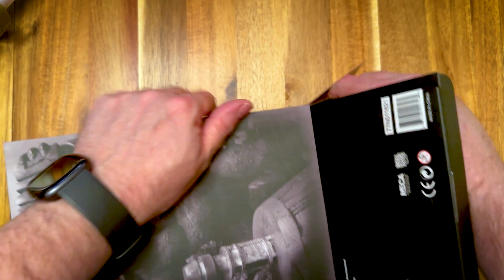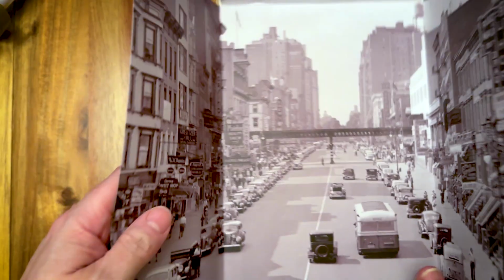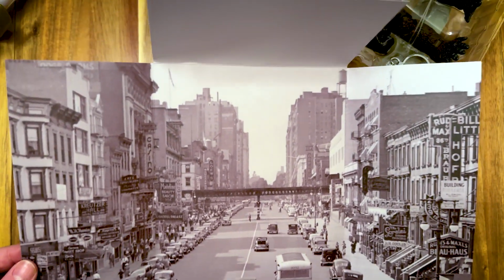So if I can get this sucker out, we'll take a look at him. Well, I can get the guy out. I'm trying to get the stock card out too, because this looks like a pretty cool background for photography work. One of these days on these toy unboxings, oh, that is a great background for many things. Actually, this could be fun for some of my Universal monsters.